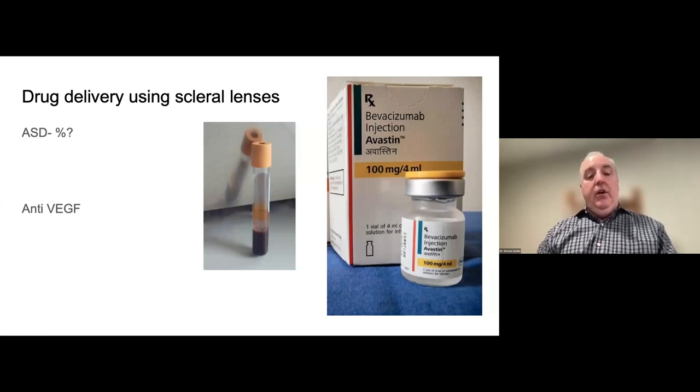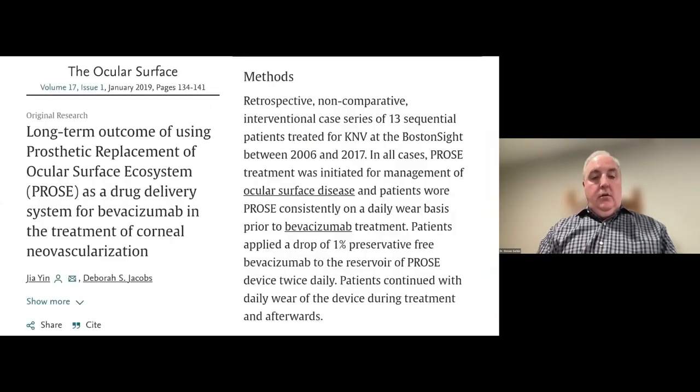And the other one that you can consider using in scleral lenses, which we'll show in cases in just a moment, is anti-VEGF, like Avastin. And this study here used, again, a PROS device. A lot of you know Deborah Jacobs at Mass Eye and Ear in Boston. And this was 13 sequential patients treated for corneal neovascularization at the Boston site between 2006 and 2017.